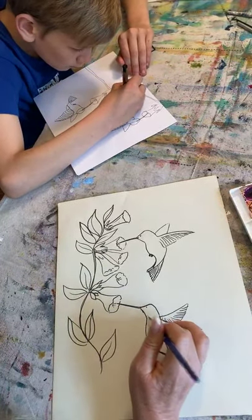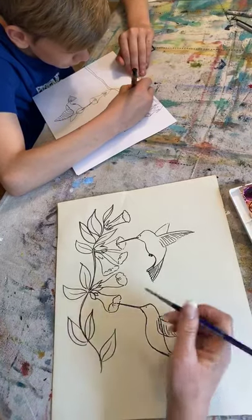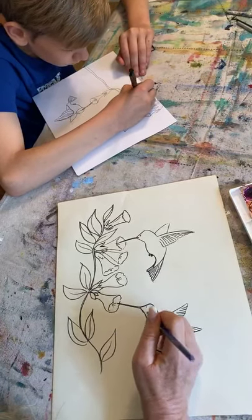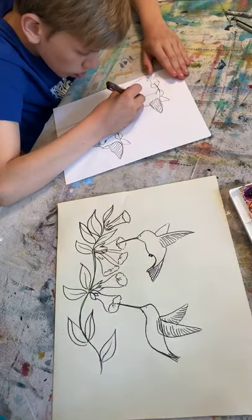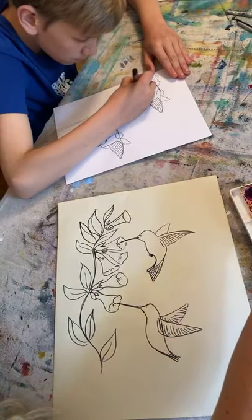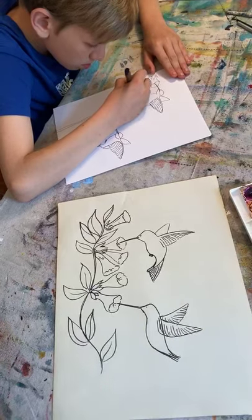The male is the one with the ruby throat. The female does not have the ruby throat on her neck. And they have just all these beautiful iridescent colors. So I'm going to mix.